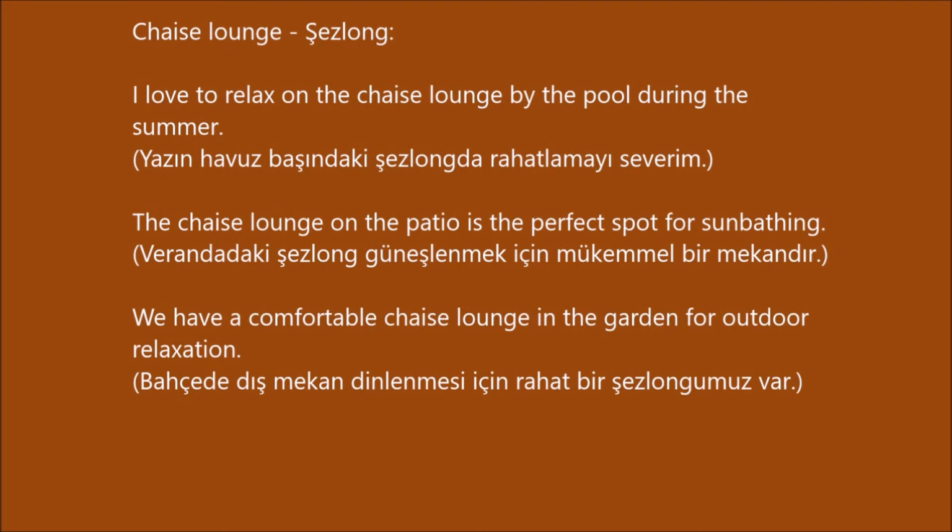Chaise lounge. I love to relax on the chaise lounge by the pool during the summer. The chaise lounge on the patio is the perfect spot for sunbathing. We have a comfortable chaise lounge in the garden for outdoor relaxation.